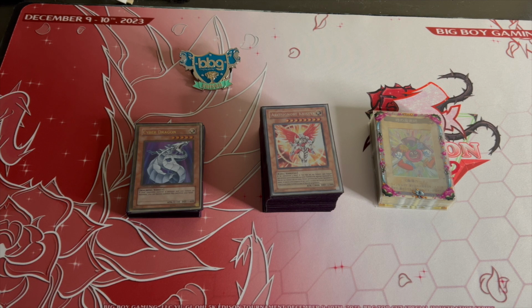Also, guys, before we get started, I am still in the process of moving into my new place, so my film setup is not quite the best yet, but just bear with me for the next couple weeks till we get everything all set up.